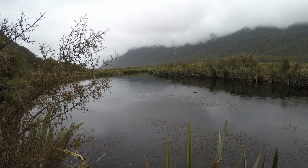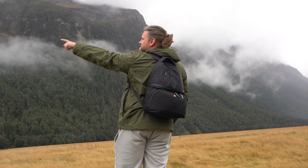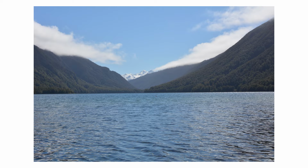Further up the road, you'll come across the Mirror Lakes. These live up to their name if you're lucky enough to visit on a still day, and give a good spot to stretch your legs on a short walk around the area. If you're still wanting more lake views, then Lake Gunn provides these in abundance. With a short walk through the native forest starting at Cascade Creek campsite, you're soon at the foot of the lake, flanked by mountains on either side.